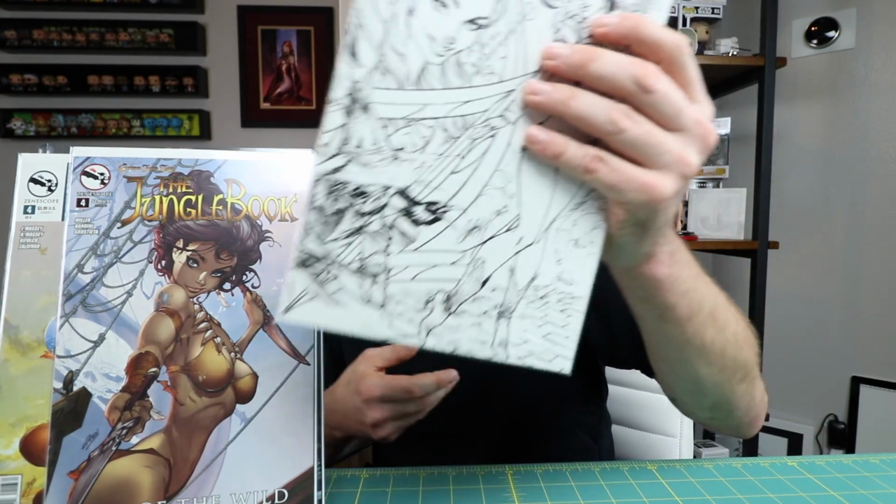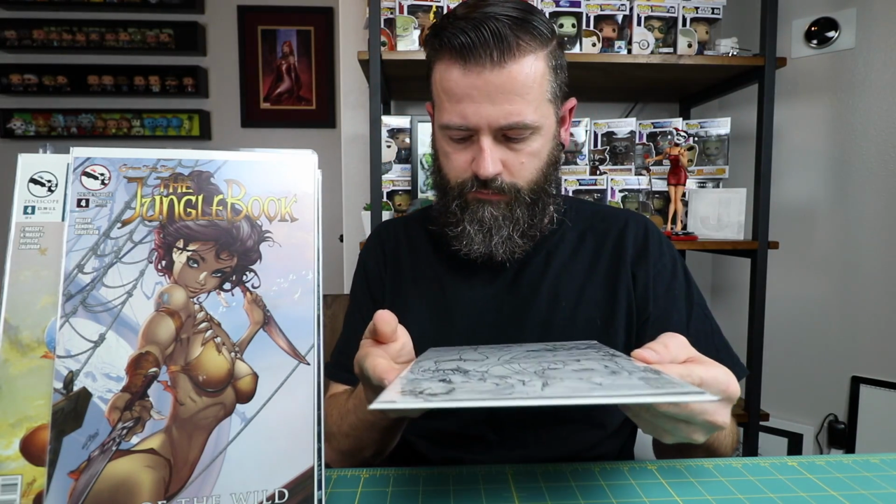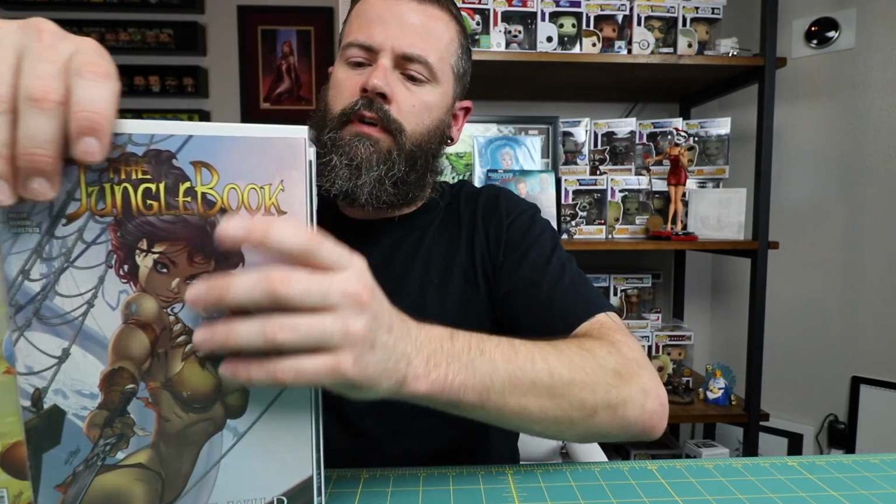And then Campbell book, Oz number 1, the sketch cover. So that can go in my, oof, if I don't destroy it first. So yeah, that can go in my Campbell collection. So, grab another stack.